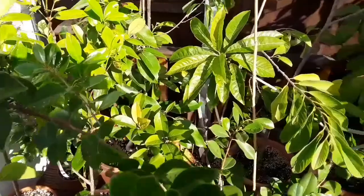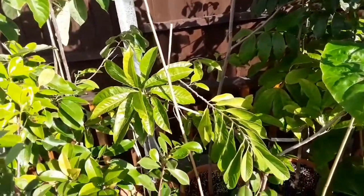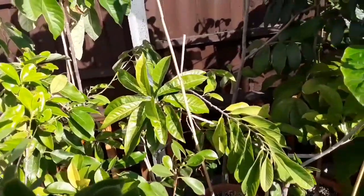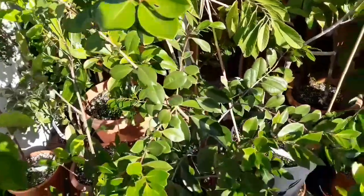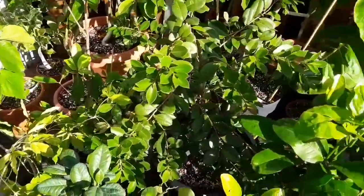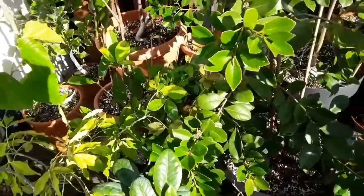Sapodilla down there. Next to it is my canistel or eggfruit. It's had flower buds on it for about 3 months, but they've never actually got any bigger. I guess the weather's too cold for the last 3 months for them. My strawberry guava, which has still got fruits on it. They're about maybe half an inch wide now, certainly nowhere near edible size.